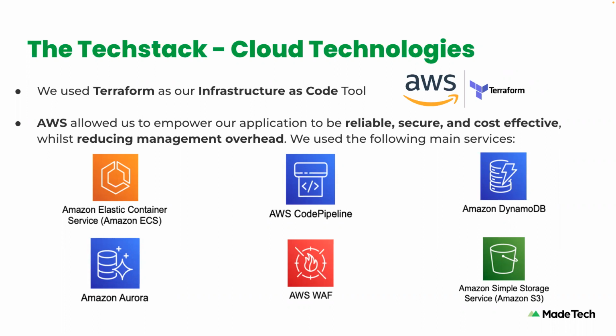There was also ECR, Elastic Container Registry. There was ACM, Amazon Certificate Manager, Route 53, the load balancers, and IAM. But I am cautious about time, so I'll pass back to Rich now and calm myself down a bit. No worries, thank you, Liam.